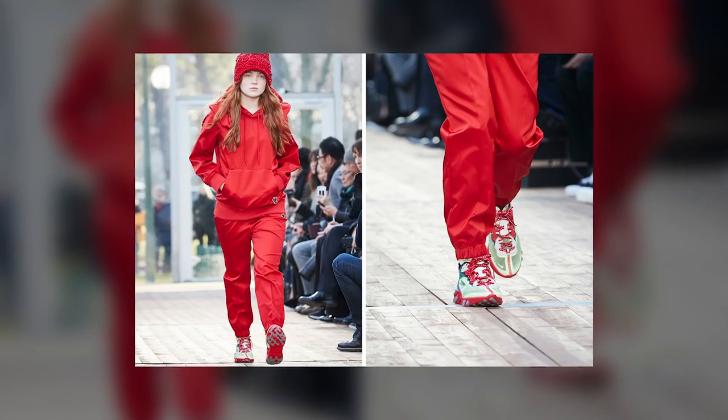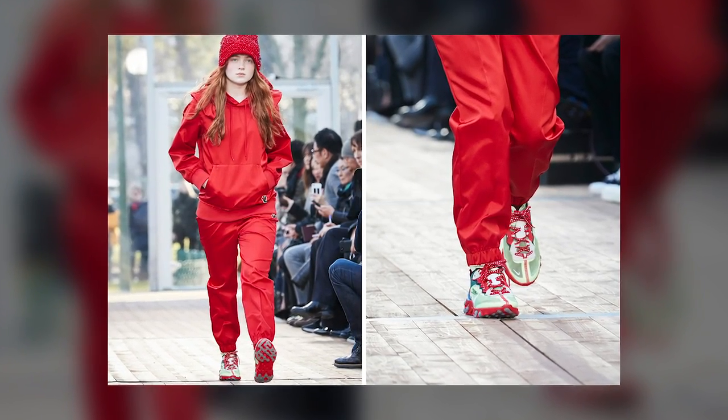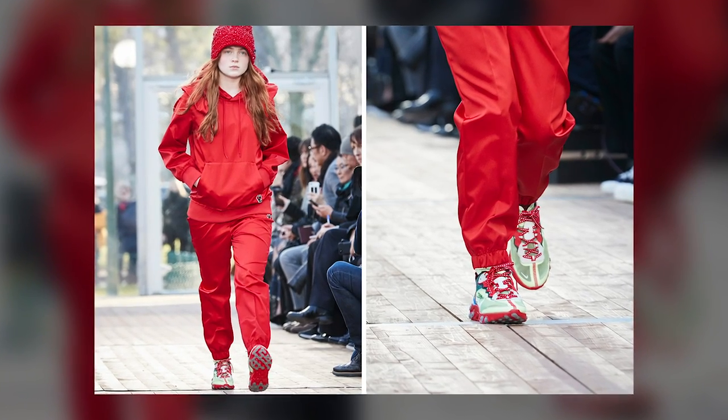So one of the most exciting shoes of the year is the Nike React Element 87. The shoe first debuted last year on the runway in the Paris Fashion Show in Japanese brand Undercover's show. So after a long wait, the shoe finally released this summer, $160 retail, and as everyone knows, it's one of the biggest sneakers of the year.